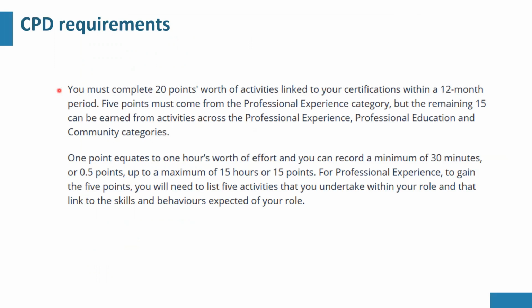Of the 20, 5 points must come from the professional experience category, and the remaining 15 can be coming from any other activities, including the professional experience again, or professional education and training, that is, or the community work that you do. And I'll be explaining shortly to you what is meant by professional experience, professional education, which includes training, and communities, these 3 categories. Now, 1 point is about 1 hour.